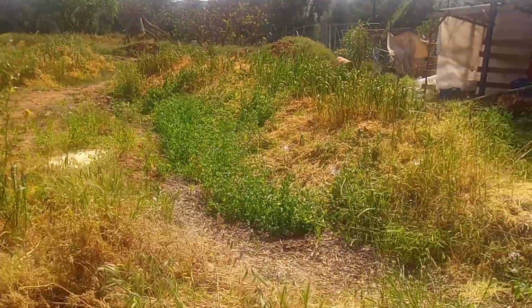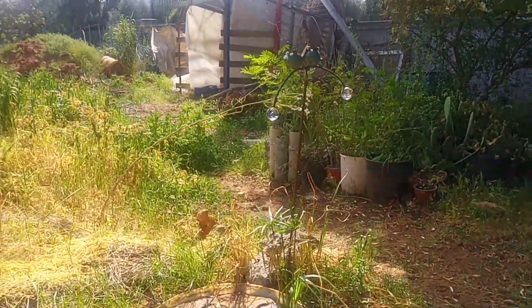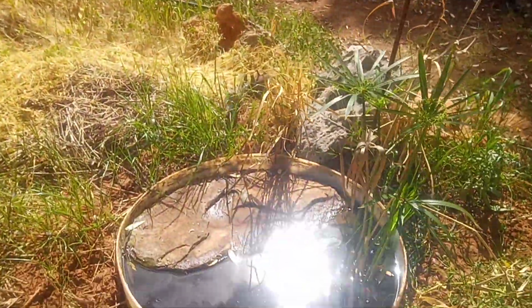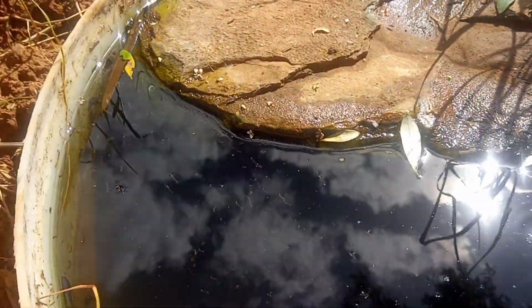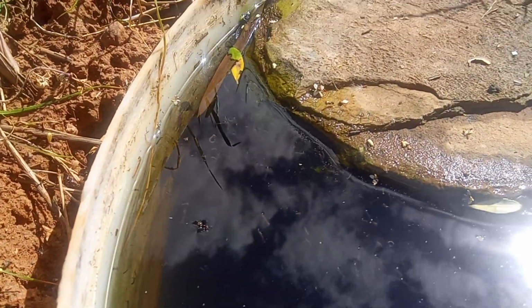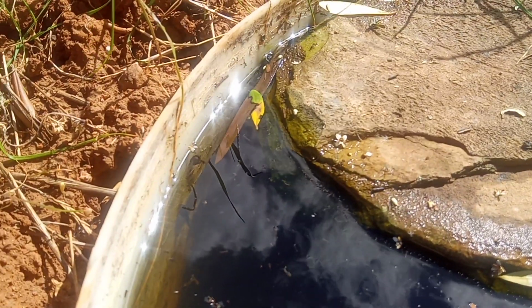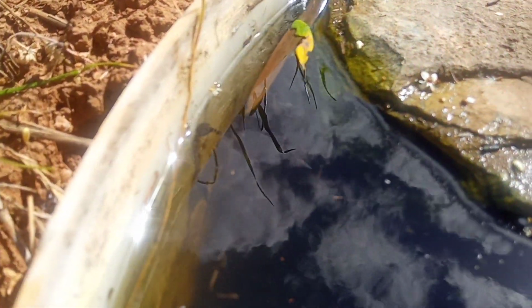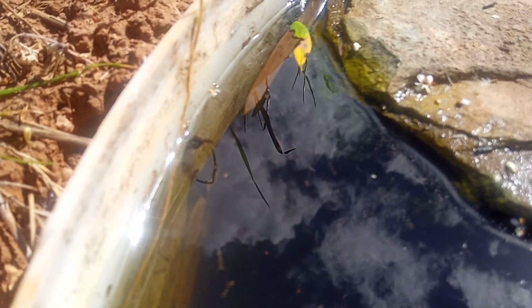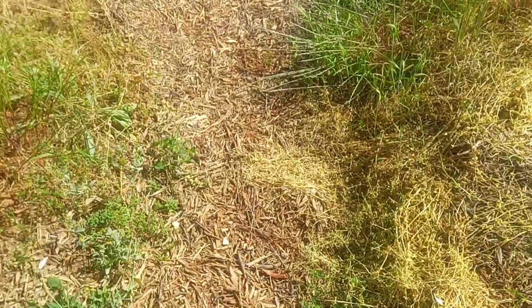This is something that's really nice. Just as an improvisation, I made a little pond, and we've got, where are they? Froglets. Don't know if they're very visible. We also have a lot of mosquito larvae, but there are little froglets in there. So that'll be fun. I'll be able to hear them croak soon.